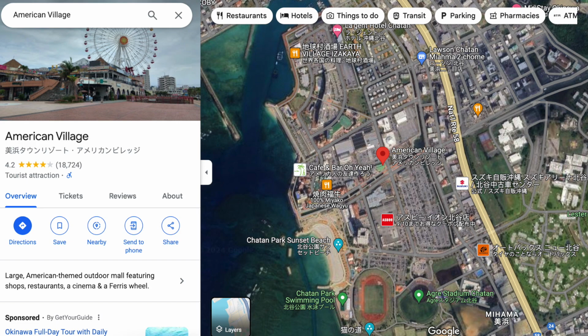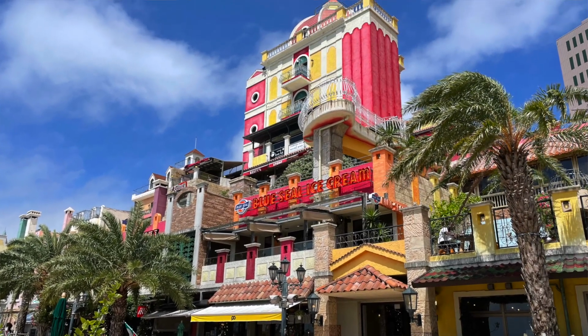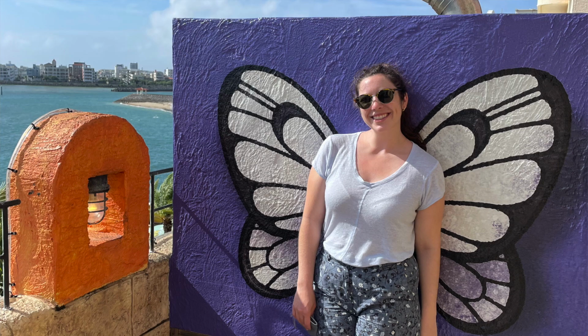The second option would be American Village. This is still a really fun area, and it has a lot of late night shopping options as well as tons of bars and restaurants that you can go to. It's a little bit nicer for sure than the Gate 2 area, and it's definitely a little pricier because it is on the water and it is very nice.